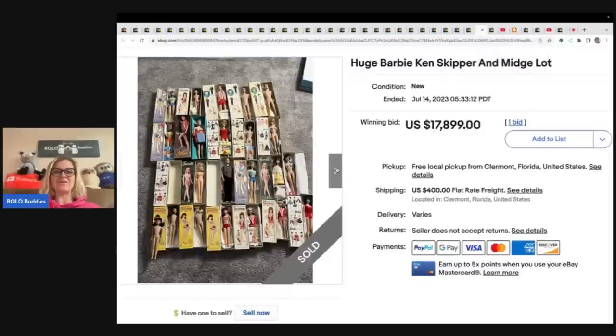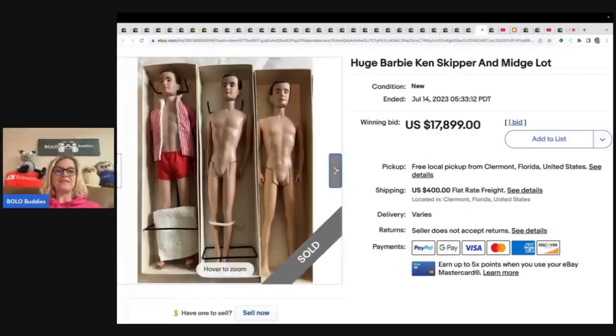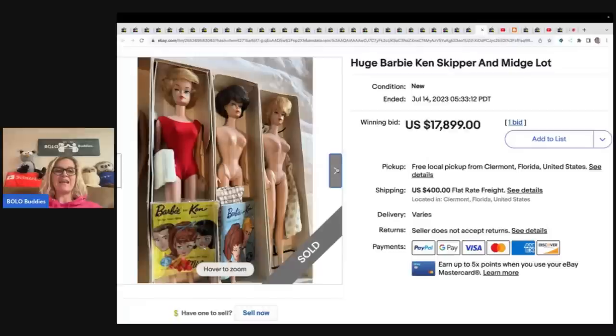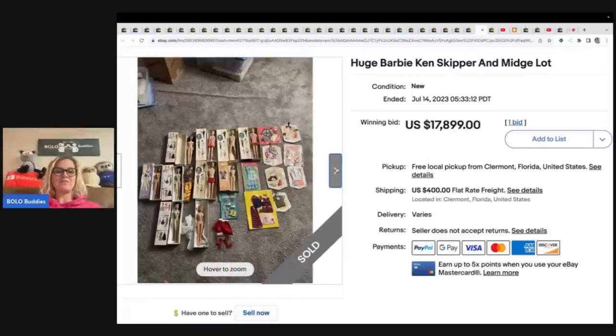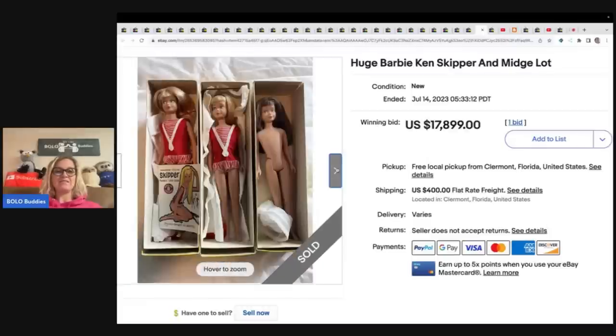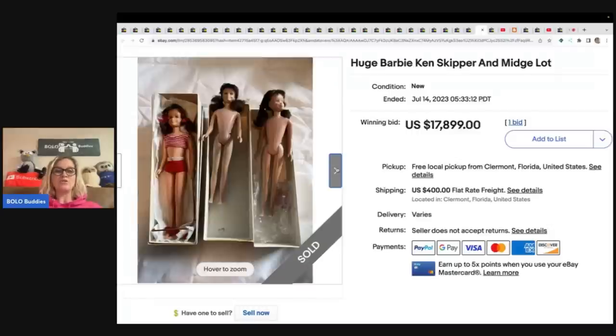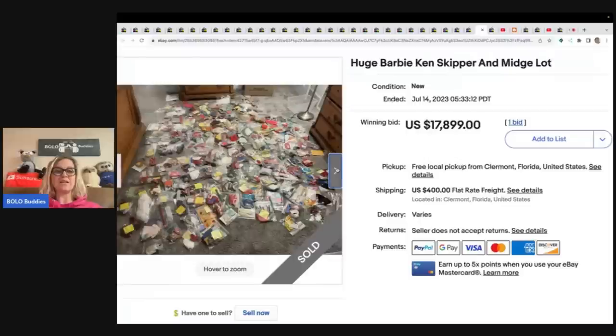Now, let's take a look at this listing. Almost $18,000, $400 to ship it. But you're getting all of these. Check it out. All of them. What an amazing lot. Wow. Would you guys have paid $18,000 for this? Look at all of the accessories and the clothes.